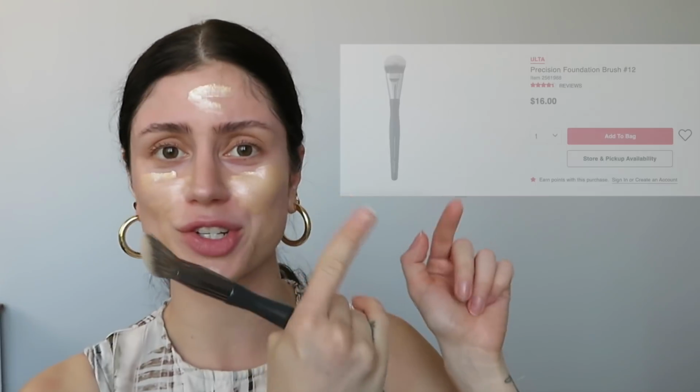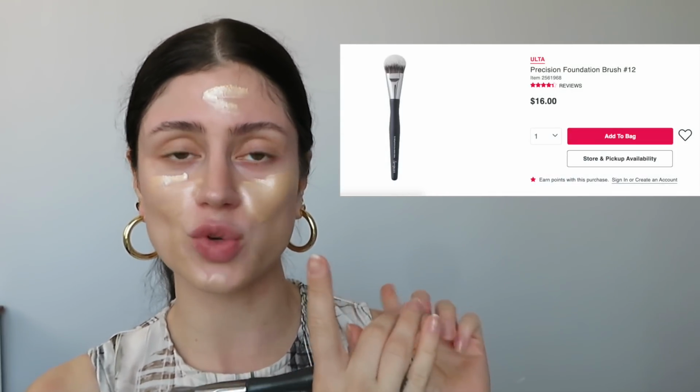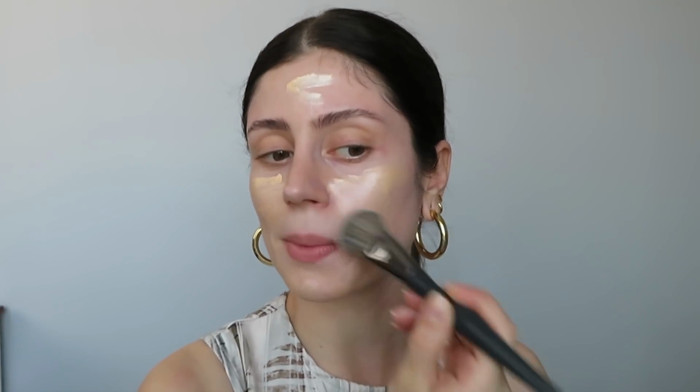I'm going to put a picture of it over here. It says it's the Precision Foundation number 12 brush. It looks like it's this. I hope it is, but it should be angled like that. Anyway, I really like this to just apply my base products with.